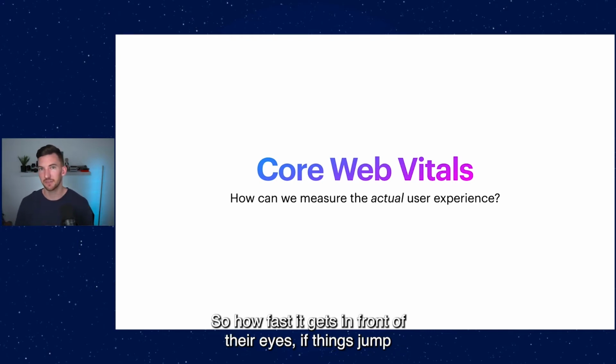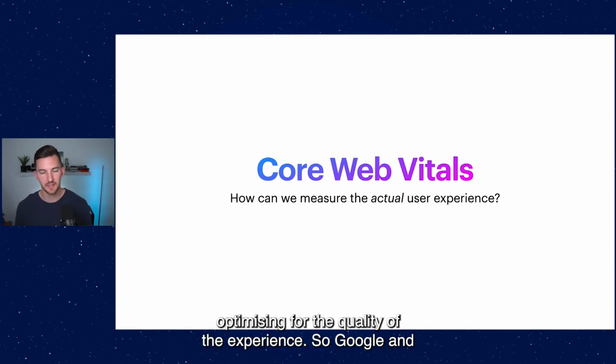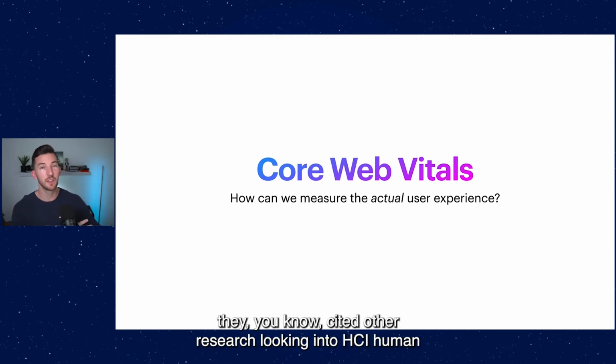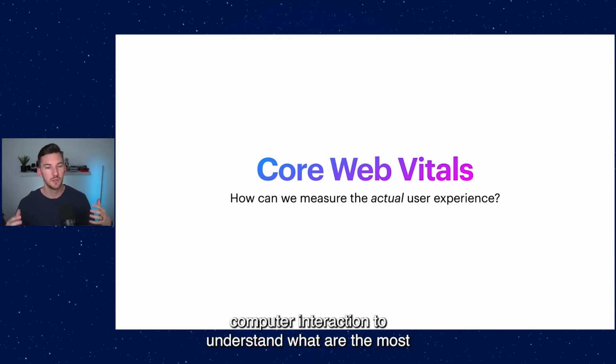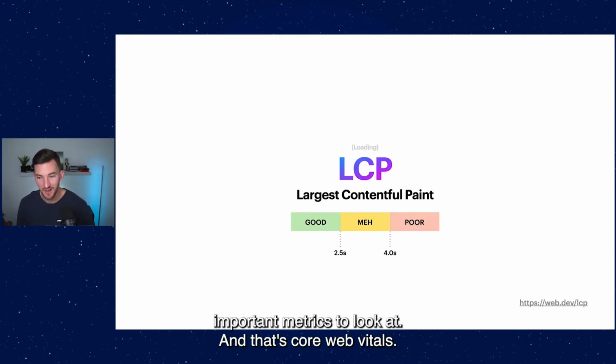We're going to talk about them here in a second, but really they help you understand how good your actual user experience is by focusing on the end user outcome, how they're actually perceiving your site. So how fast it gets in front of their eyes, if things jump around or not, how fast it reacts to input. And we're optimizing for the quality of the experience. So Google and the Web Performance Working Group did this research, and they cited other research looking into HCI, human-computer interaction, to understand what are the most important metrics to look at. And that's Core Web Vitals.